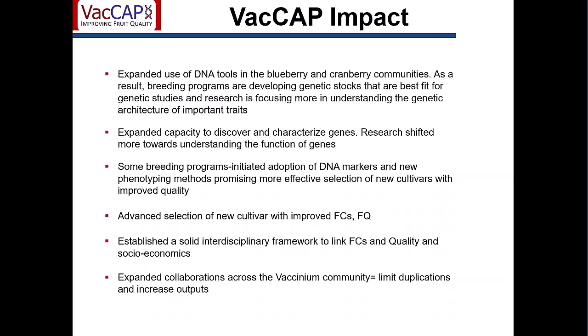We expanded capacity to discover and characterize genes. So research now is shifting toward functional characterization of genes rather than just identifying a molecular marker associated with genes. Some breeding programs initiated adoption of DNA markers or new phenotyping methods, which promise a more effective way to select new improved cultivars. We advanced the selection of new cultivars, established a solid interdisciplinary framework to link fruit quality and fruit characteristics, and expanded collaboration across the vaccine community, which limits duplication and increases outputs.